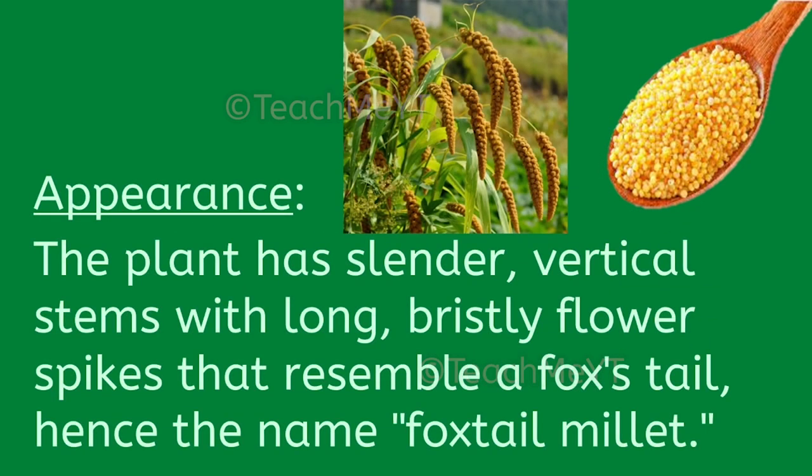Appearance. The plant has slender vertical stems with long bristly flower spikes that resemble a fox's tail. Hence the name foxtail millet.